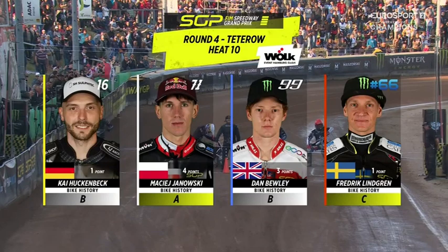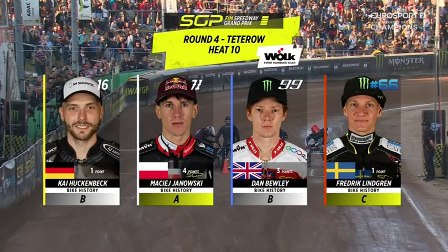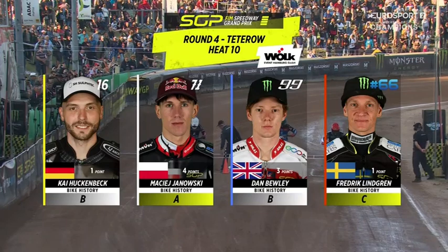Lindgren on the inside in red. Yes, he has changed his bike. Gate number two in blue is Dan Bewley. Gate number three in white is Matsey Janowski, another rider who's changed his equipment. And Kai Hoekenbeck goes from the outside in the yellow helmet colour.